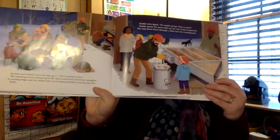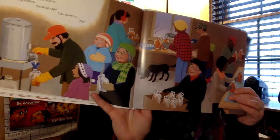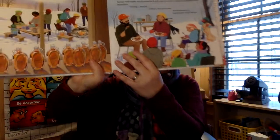Time to pour. Daddy opens the pour valve on the end of the evaporator, and the syrup flows down through a filter into the canning pan. So it is ready to be made into maple syrup. Hooray! It's ready! Everyone jumps into action, filling bottles, twisting caps, lining them up. Yay! So there they are, filling the bottles. They're getting all the syrup in there, and they're all helping each other out. Until the first run of maple syrup is bottled and cooling. So they do it until they're all filled.